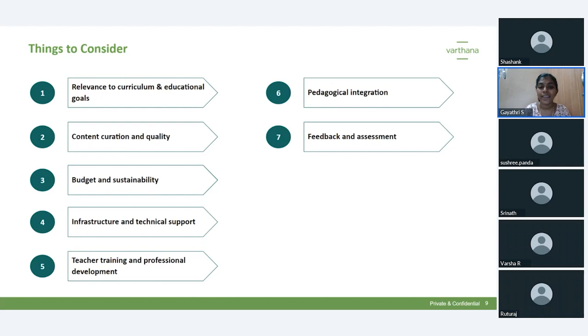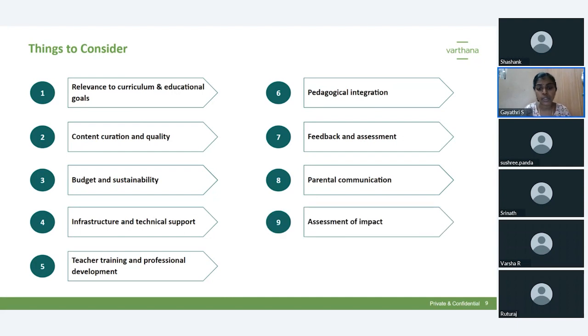And then parental communication, right? It's very important to inform your parents that you are taking this kind of initiative for your school through technology, and how this particular program is making sure my parents are engaged in their child's education. And most importantly, when you implement any new thing, you have to make sure the impact is seen.